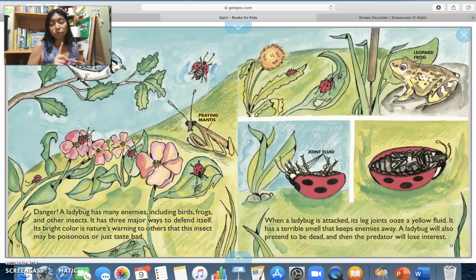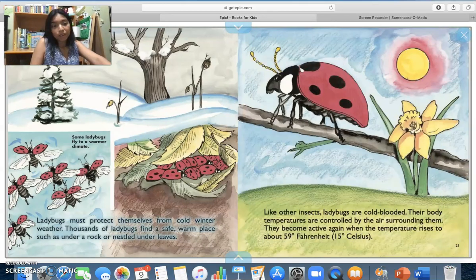Remember, a predator is an animal that wants to eat another one, right? Or a ladybug will also pretend to be dead, and then the predator will lose interest. So then it's just going to go on its back and pretend it's dead. So that way the other insect or whoever's trying to eat him will just say, oh, he's dead, so I'm not going to eat him, right? So it just goes away.